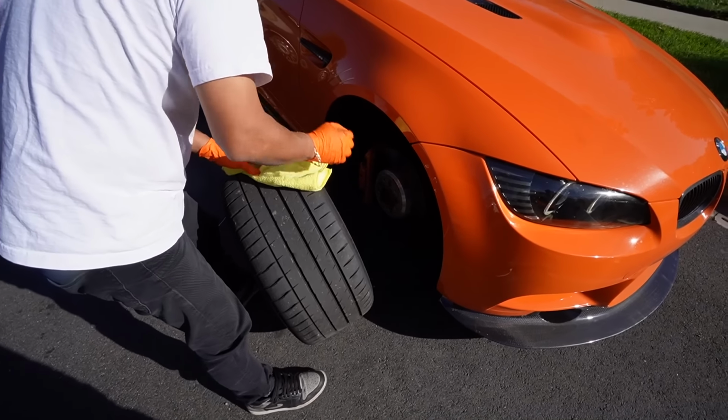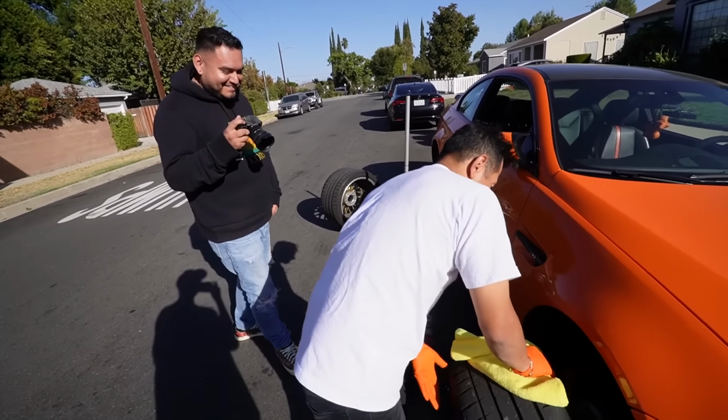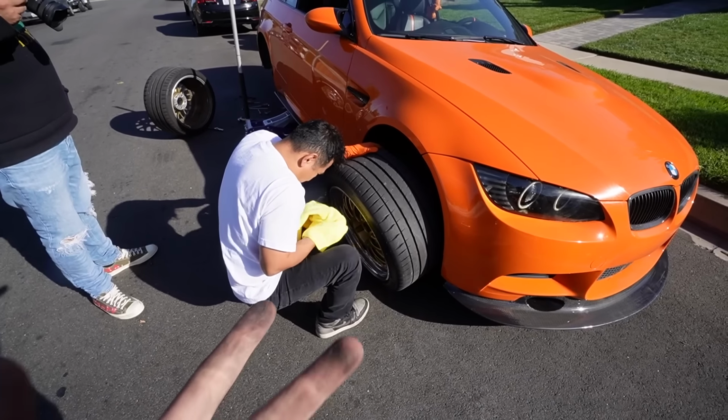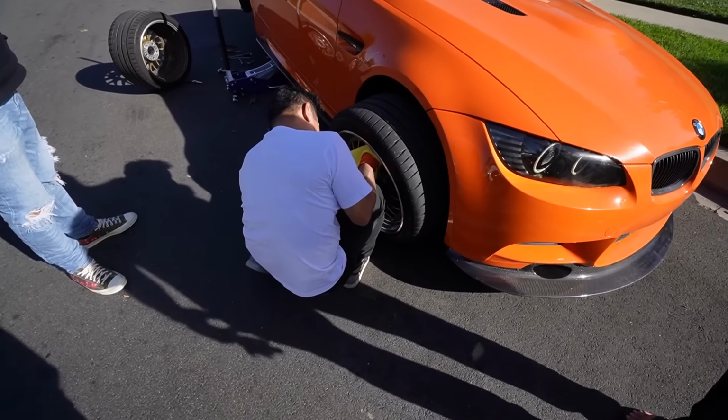She's gonna look crazy, Kevin. I know. I already know it. If this doesn't convince you, it's not gonna happen, guys. He's never gonna change his wheels. ED8s look so good on E92s and F80s, I feel like. I really like the track look on the E92s. That's why I really like the E8s.